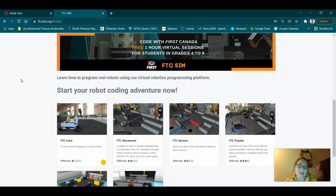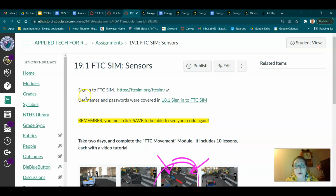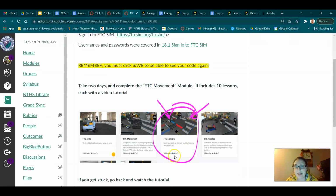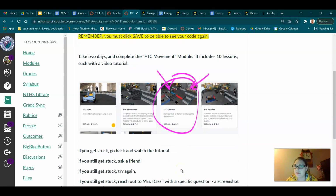We are getting close to the end of the semester, so there will be some real due dates coming, but we'll talk more about that when I'm actually there with you in class this week. As for right now, that's the only assignment that's posted for today. The sensors lesson does have 10 lessons in it, like the movement one, so it's a little bit longer. So it's not due today. We'll continue working on it in class tomorrow, and we'll talk about what our final projects will look like. Again, I really appreciate your continued hard work.